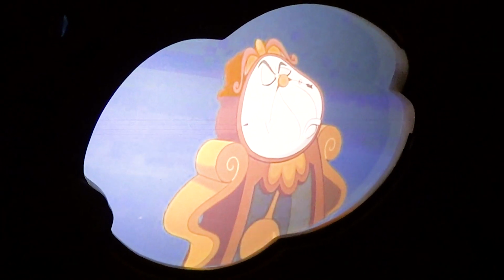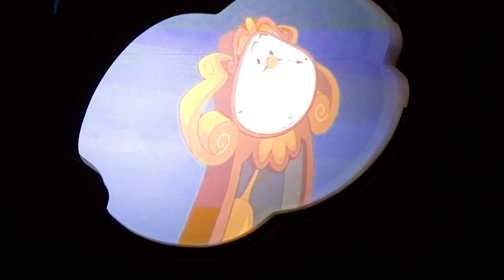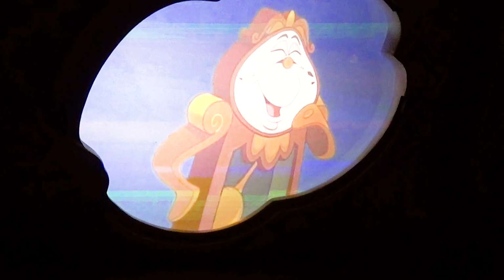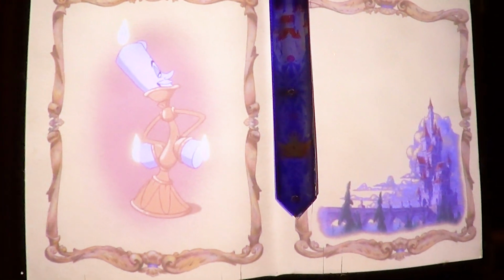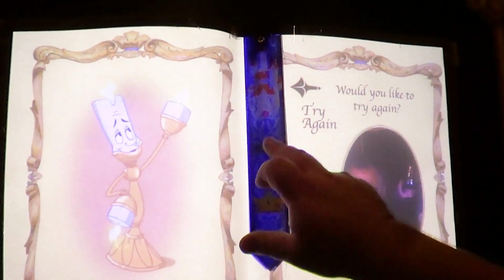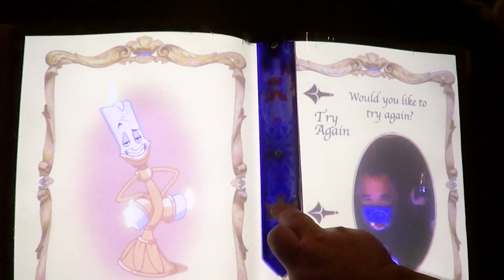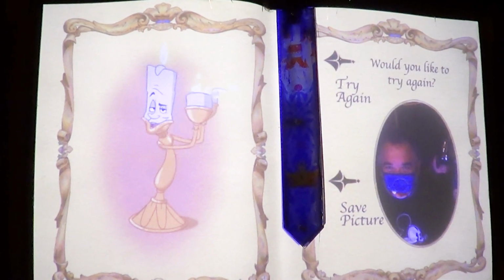My dear guest, first we must create your portrait. Gaze deeply into Cogsworth's reflection. Yes, hello, up here. Simply line up your face inside the oval, if you please. Now, sit back, relax, and smile. We're going to create your portrait in 3, with my mask on. 1. Got it! Yay. It is perfect, yes? If not, you may try again. I'll save it. Wonderful. I will save your portrait for the final chapter.